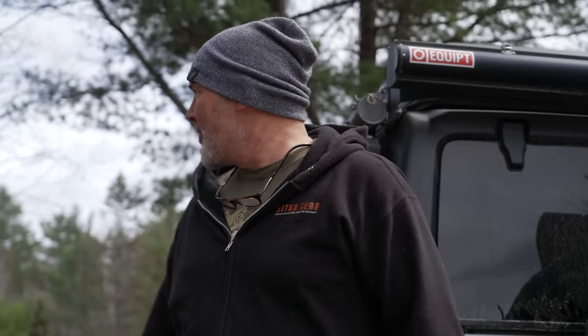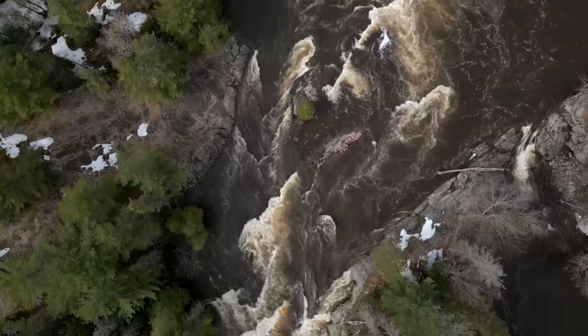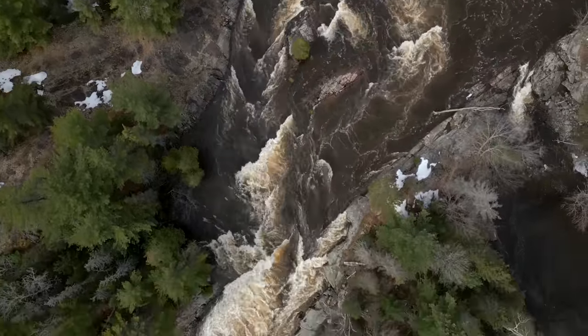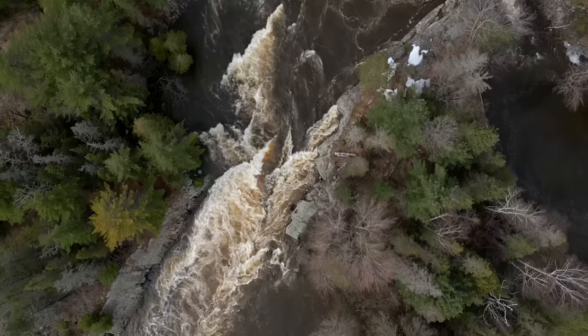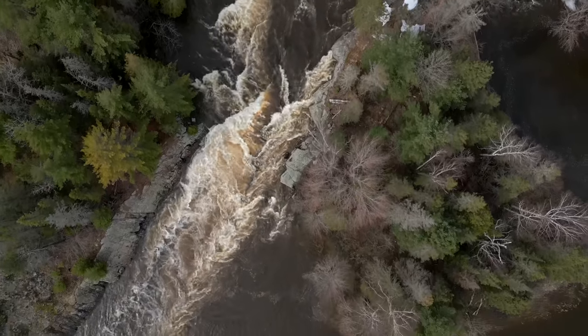This is a beautiful little spot. That's a raging river right now. It's definitely higher than most times of year. Wouldn't want to get caught in that swirl, but it's beautiful. I think we should camp here. And that sound at night, you know, it's been a while since we've camped by a beautiful river. Let's hike around, see what we got.